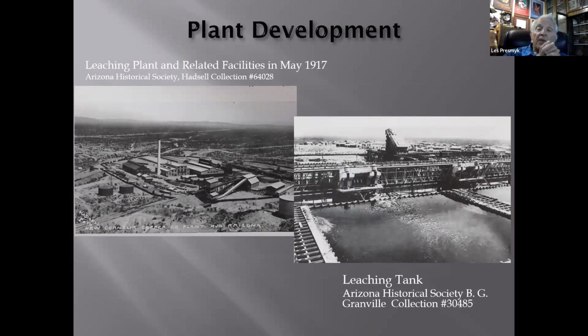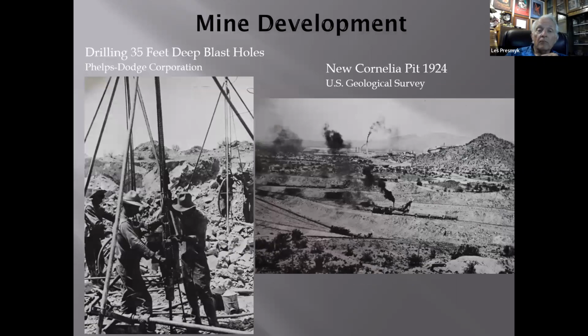And this is what the leaching plant looked like. Again, this is out in the middle of the Arizona desert, but by 1917, 1918, it was state of the art, especially when it came to leaching and producing copper cathodes from oxide copper. Again, drilling on the left side, very primitive by today's standards.